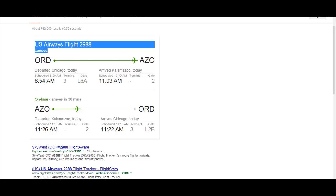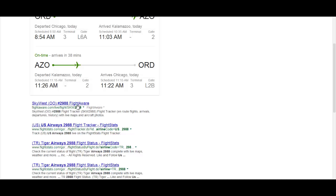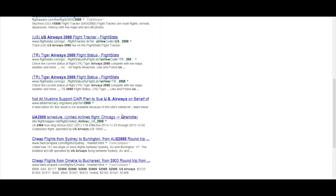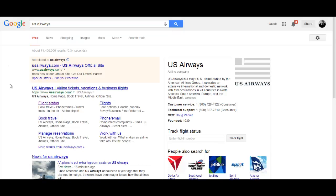This flight landed in Kalamazoo. All right. And it's left Kalamazoo. Well, it landed from Chicago, went to Kalamazoo at 11:03, and then it left Kalamazoo at 11:26. And it's supposed to be here 11:22 a.m. So, these are obviously real flights pulling in real time. You can see underneath, if I went here, all these other flight stats show up, and I can still go to US Airways and find the information that way as well.